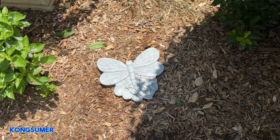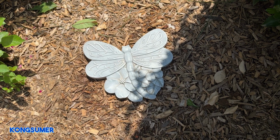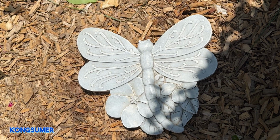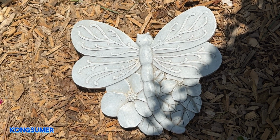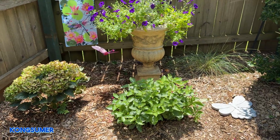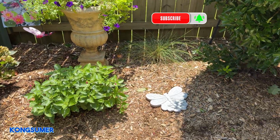The resin material prevents water damage and splitting, making it ideal for a wall mount or ground display. The stepping stone measures approximately 11 inches in diameter. It's a great addition to a fence, a patio, a garden, or anywhere you want to landscape. I would highly recommend this cute stepping stone if you need something for a final touch.